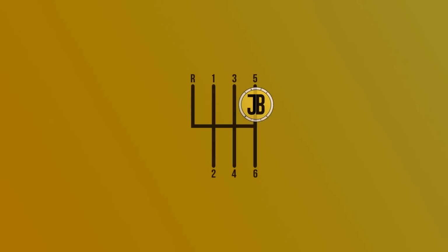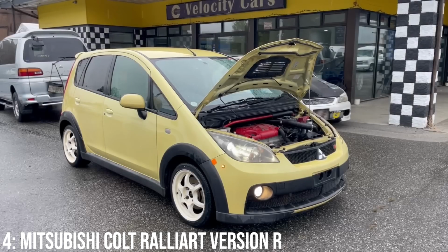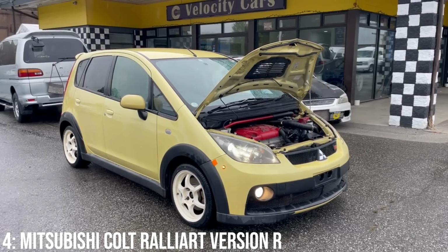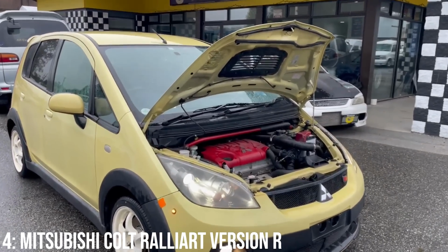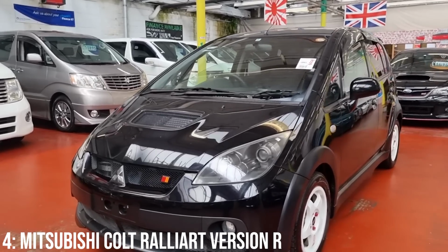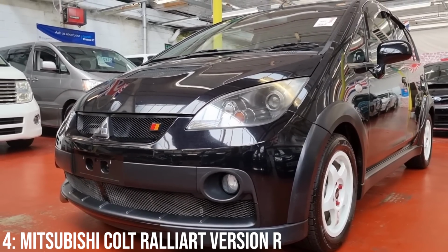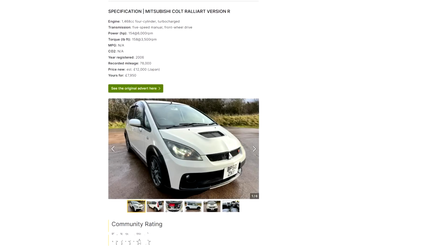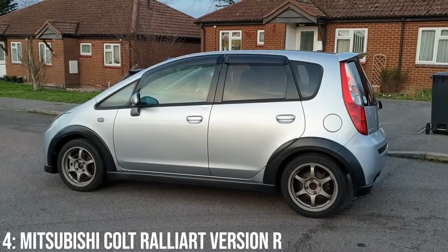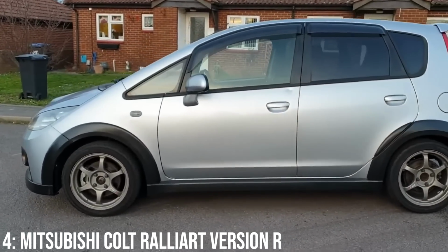This is by far the rarest car on the list in the UK, so I'm not going to tell you that you have to stick to it, but the Mitsubishi Colt Ralliart Version R, which was only ever released for the Japanese domestic market and a couple of others, is an insanely cool little hot hatchback that you won't find even for sale in the UK right now. However, imports are typically found between 7 to 12k from what I've seen online, and it's probably worth waiting to find one that's already here rather than dealing with the expenses of importing one from Japan.